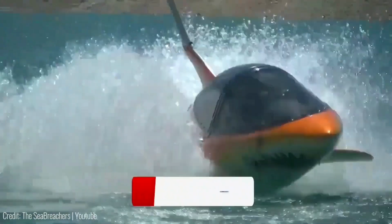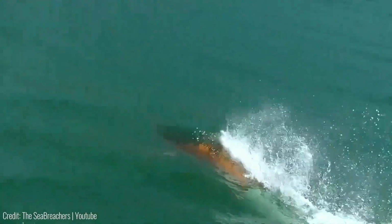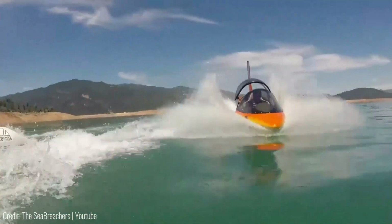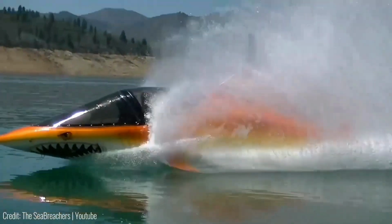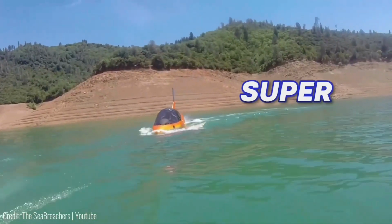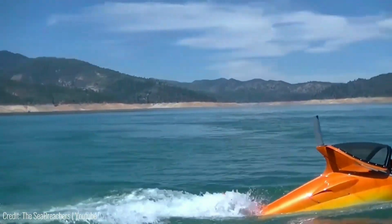Number 1. The Sea Breacher by Sea Extreme is the most advanced submersible watercraft ever built. It has an aggressive shock body that lets it dive in and out of the water with minimal resistance, powered by a supercharged engine. It can go faster than most ordinary speedboats, plus, it's also super mobile thanks to a jet nozzle built for precise control like real aquatic animals.